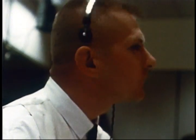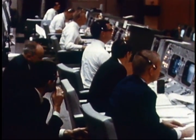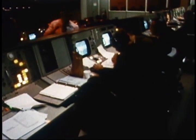Update at Carnarvon and fire at Hawaii. It's go for the burn. Guidance from flight, we're having a lot of dropouts. Roger, flight. ECOM, let him know when he's clear to command again.